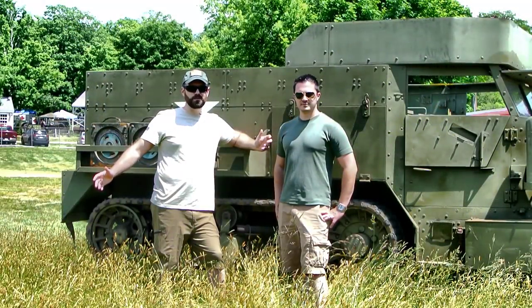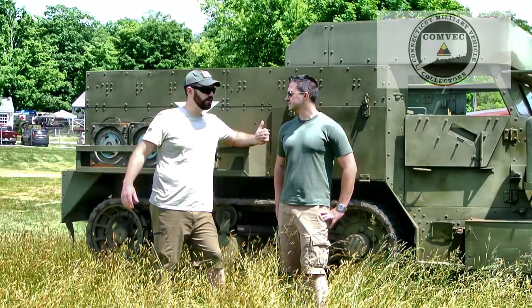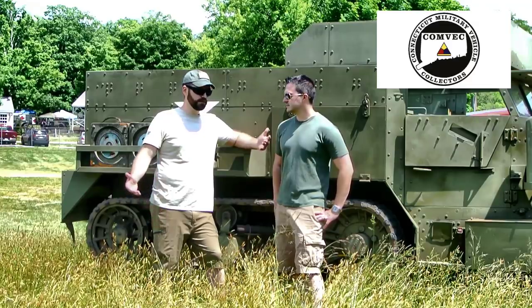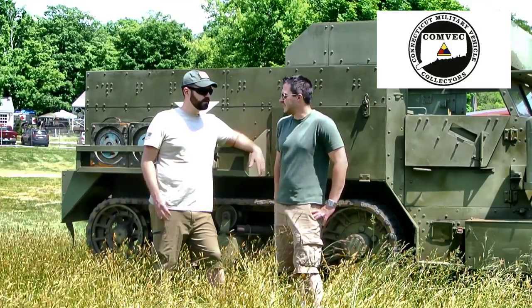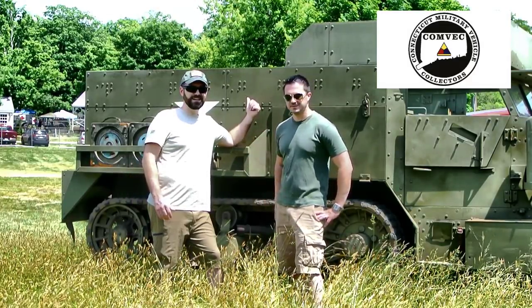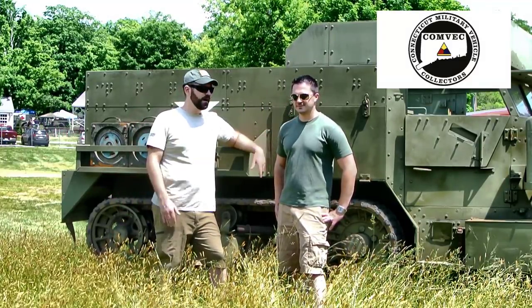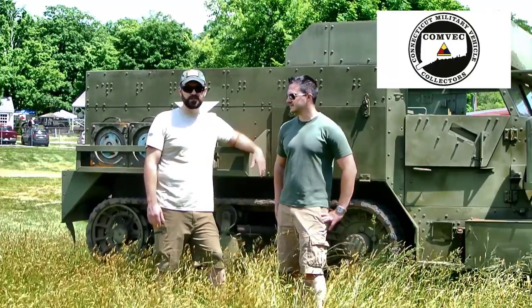Hey guys, we're just wrapping up our day here at COMVEC at the Chester Fairgrounds this year. Awesome day, lots of vehicles, very cool. Ryan, what did you think? We met a lot of good people. I got a ride in this thing, and a ride in the half track here, pretty awesome. You don't get that every day for a $5 entry. Big thanks to COMVEC for having us here.